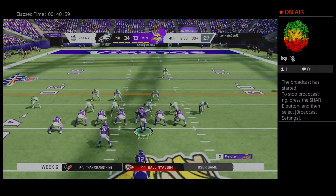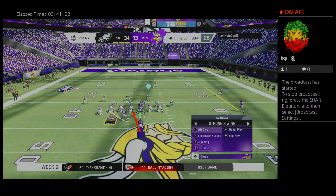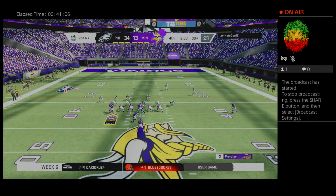So the Vikings in possession of the football as we get you reset. And let's see what they've come up with offensively after having time to talk it over.